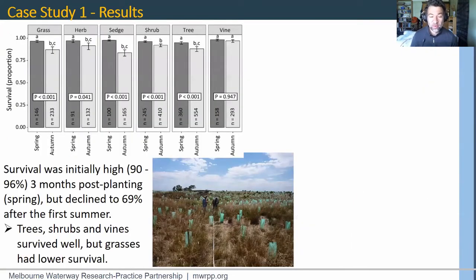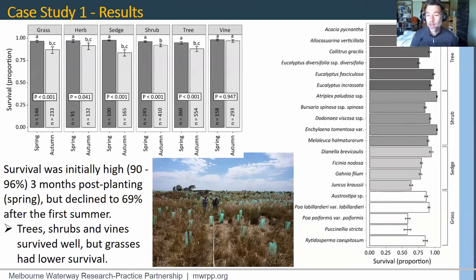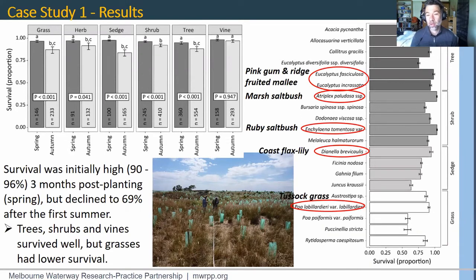We found that survival was relatively high directly after planting, with about 90 to 96% of the plants planted surviving. But we found a decline, with about 60 to 69% of the plants surviving after the first summer. Trees, shrubs and vines generally survived pretty well, but grasses didn't survive so well after the first summer. We also found that certain species, such as pink gum and ridgefruit mallee, two salt species, and coastal flax lily and tussock grasses generally survived really well in these plantings. This is a graph of the most commonly planted species in the study.